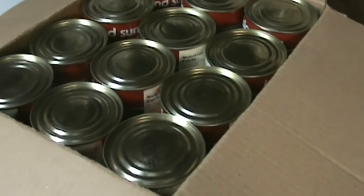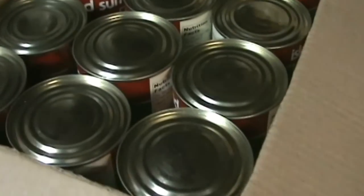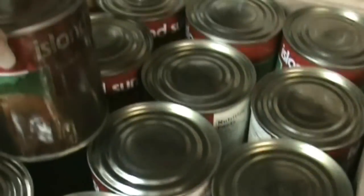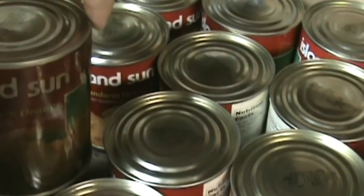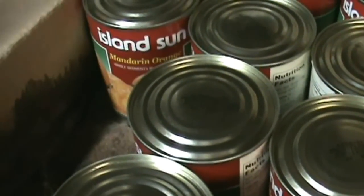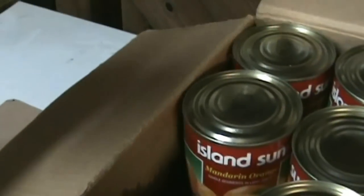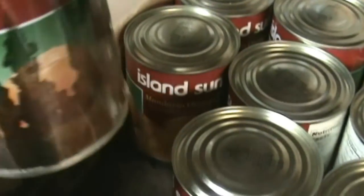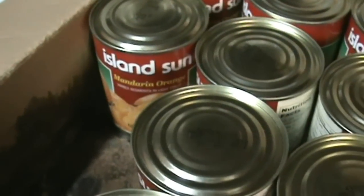Okay, my box is open now. I got it sliced open with my pocket knife, and you can see there's some leakage here on this can. I'm going to set that one to the side, and you can see where it's kind of drained down in. Oh, that one looks like it's dented and perhaps punctured. But that one does not look good either.